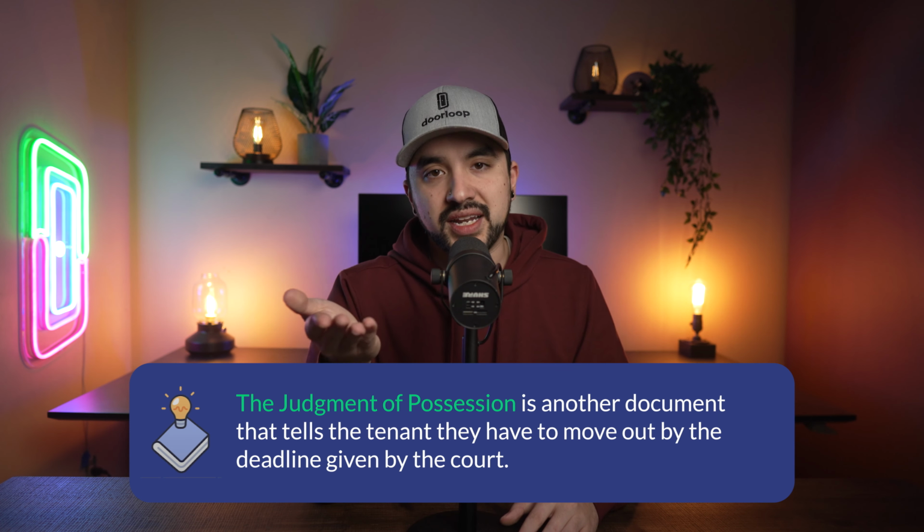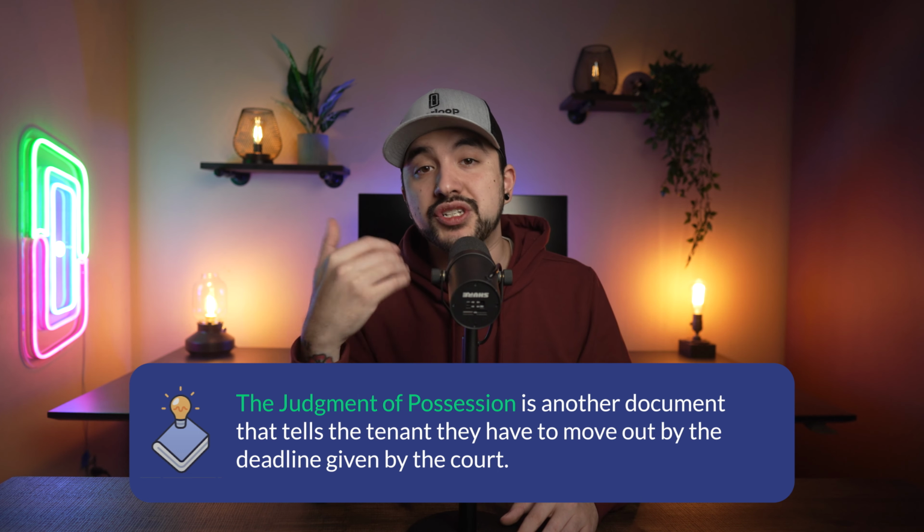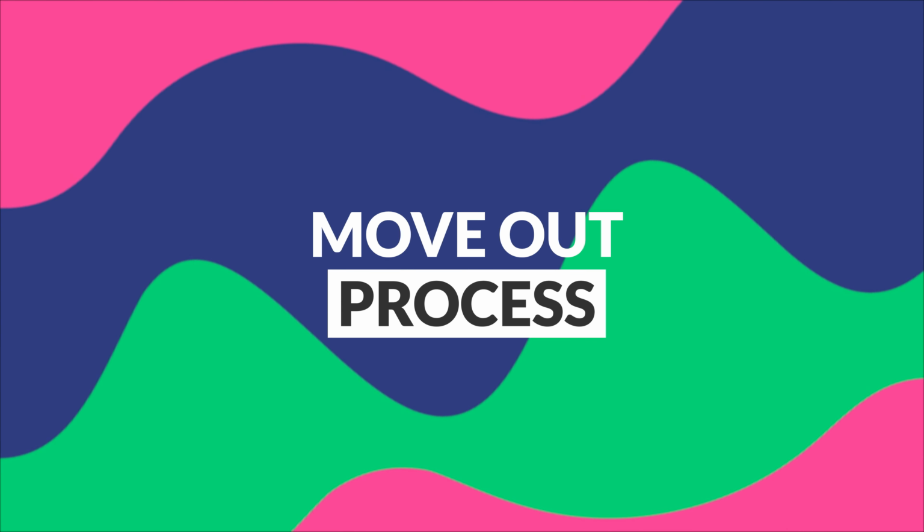What's the difference? Well, the judgment of possession is a document that tells the tenant that they have to move out by a certain deadline, which is given by the court. The final step in the eviction process is to move the tenant out of their housing on the property. Now, Alaska laws don't really dictate how long a tenant has to move out of the rental property. However, the court usually announces this information after the judgment for possession is given to the landlord, but nevertheless, they still have to pack their things up and leave.